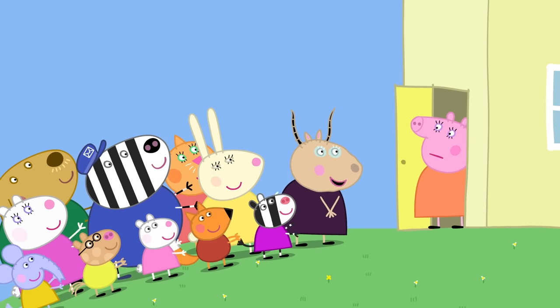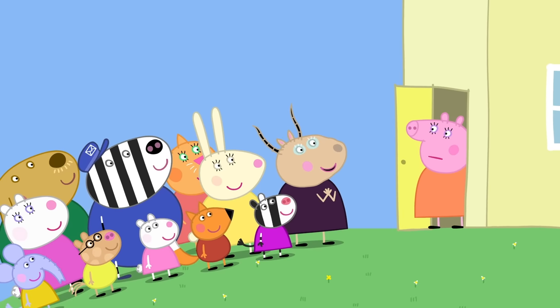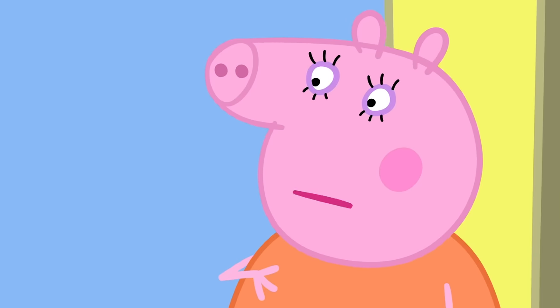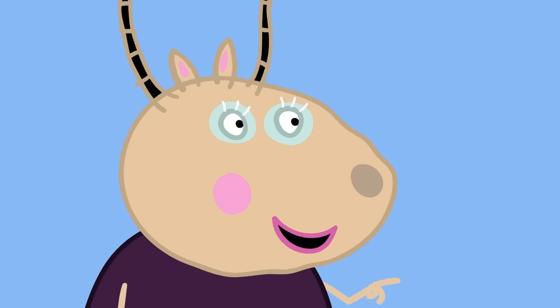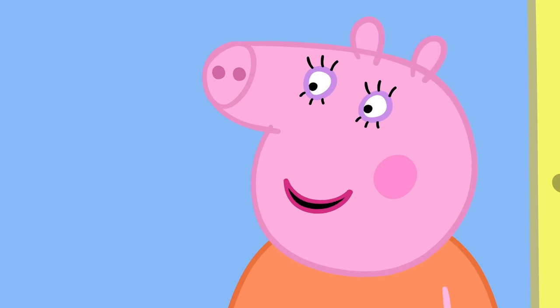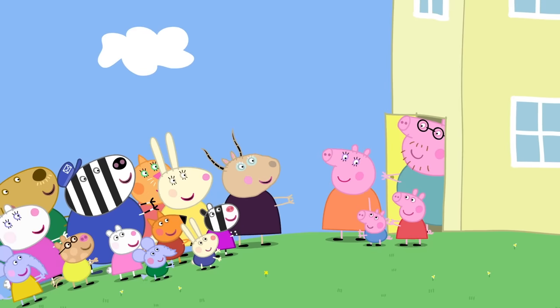Oh, thank you, Mummy Pig, for agreeing to jump from an aeroplane. What? But I've never done it before. You'll be fine. Remember, it is for the children. Oh, in that case, of course I'll do it. Hooray for Mummy Pig!